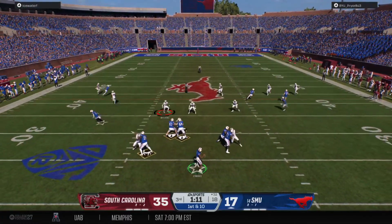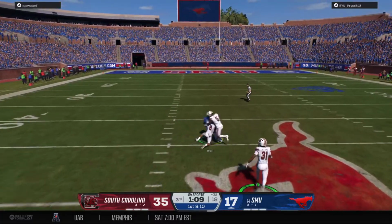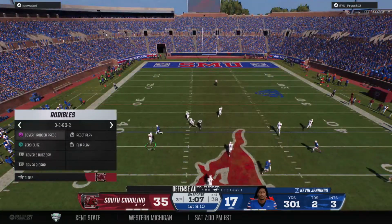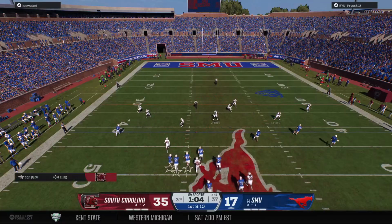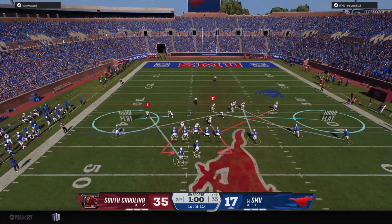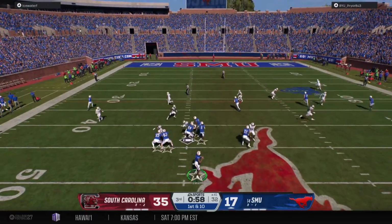Wants to throw it again. Fires to the middle. With the catch, it's Knight. The defense got caught that time, and they finally get him on the ground at the 41. And, man, this quarterback has had a day. With that pass, he goes over 300 yards on the day.